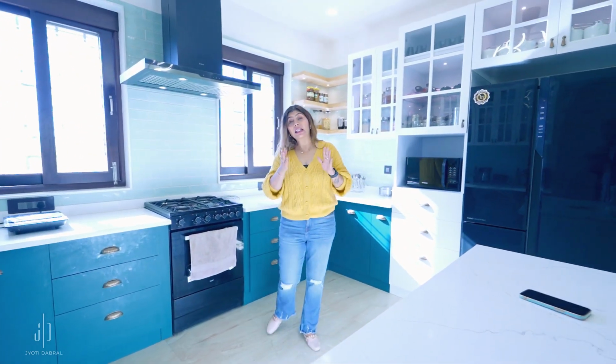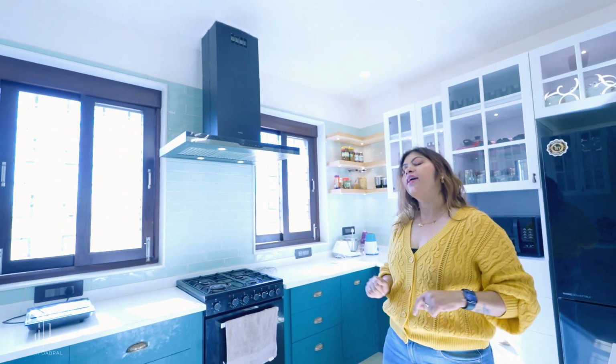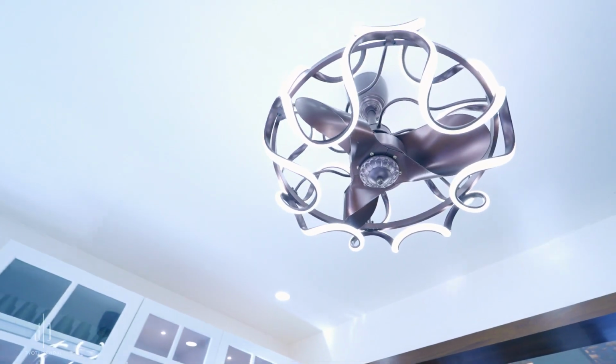Since the chimney was initially planned in the center and we shifted it towards this side, there was a hole in the ceiling, and we also wanted to put a light, we wanted to have a fan, so we were in a dilemma what to do, but this beautiful fan fixed it all.